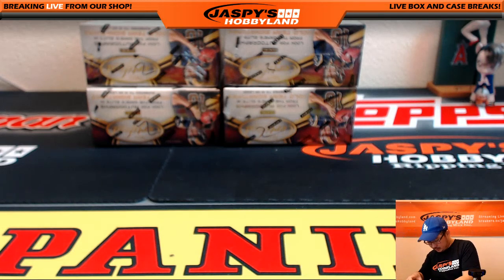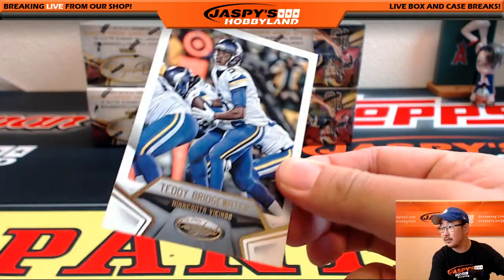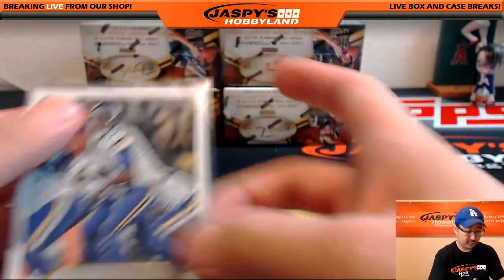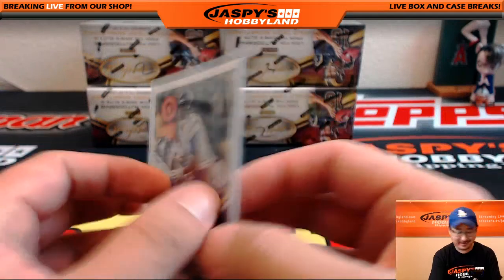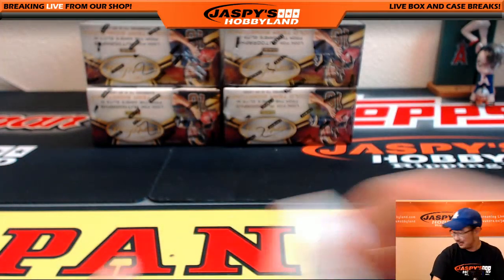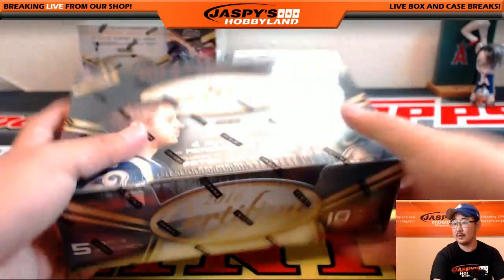All right. And there it is. There's the Teddy Bridgewater. Veteran base. One per break. One per break. Here, I'll leave these right here.